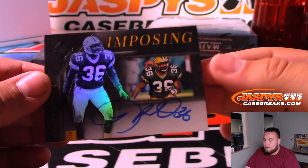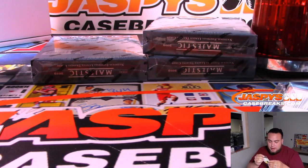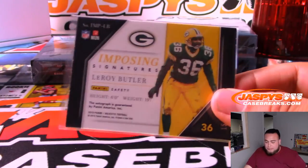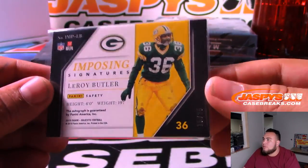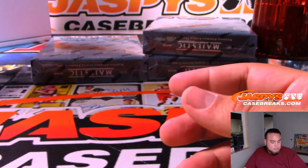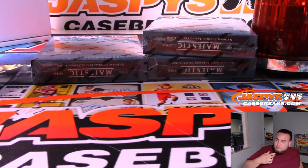$199. And Leroy Butler, another one of these imposing signatures. That is also a random number block, but let's see what this one's out of, actually. This one looks like it's a gold. 15 of 25. So that is going to be spot 5 for the Packers, random number block, and Matthew McCray, last spot mojo. There you go. Nice. Alrighty, halfway through, guys.